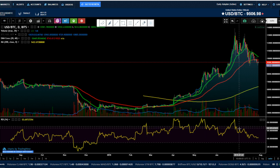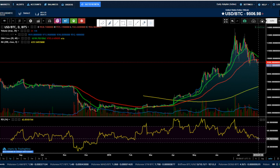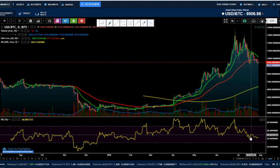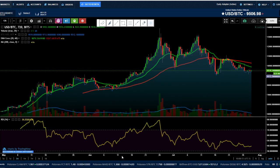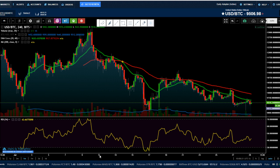In the daily time frame, the RSI kind of looks weak and fading off here. It's not oversold, it's not overbought, it's not giving us a divergence here on the end on the right hand side. So let's zoom into the 12-hour time frame. A little bit of a divergence, a bit of strength there, but nothing jumping out at me as a bearish or bullish divergence and change around.